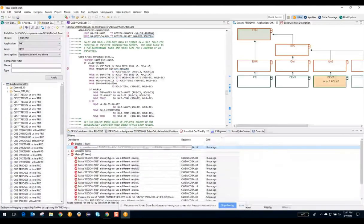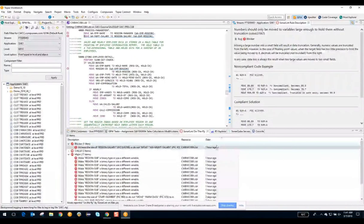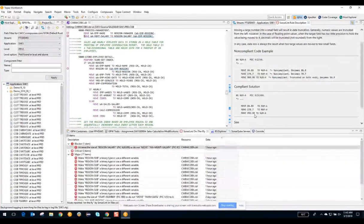So looking here, you can see that I have a particular issue, and a really great feature of SonarLint is, as a developer, I'm able to not only see that an issue is detected, but I can also see information about that issue in examples of compliant and non-compliant code, so I can get an understanding of how my code may need to be changed in order to address this issue.